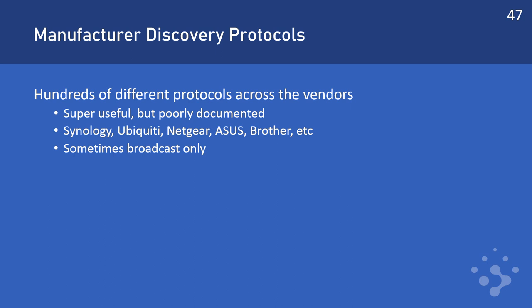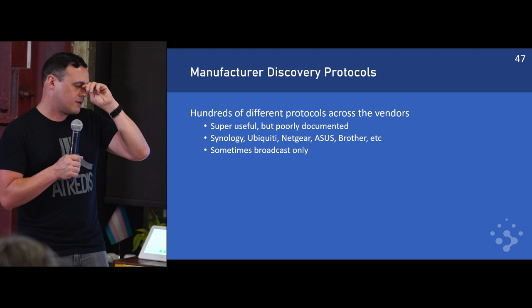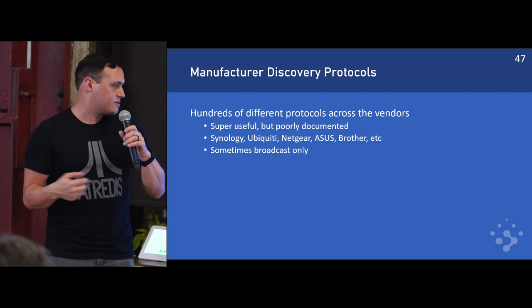But in addition to all the protocols we talked about that are kind of cross-vendor, there's some stuff out there that's very vendor-specific. Ubiquiti access points have a discovery protocol on port 10001 that leaks all kinds of really cool information. You'll see Synology has its own local protocol, Ubiquiti, Netgear, et cetera. Brother printers are the worst. They've got this horrible brain-dead protocol used to find printers in the local subnet, and the drivers constantly spew these packets out. So they're actually really useful for us.